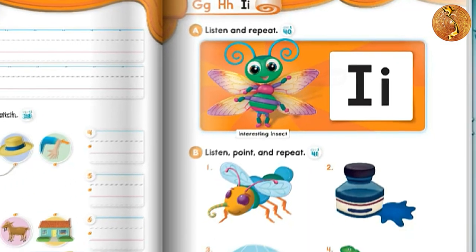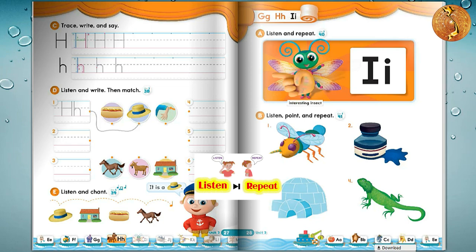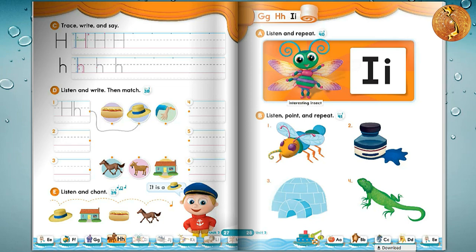Page 28. B. Listen, point, and repeat. 1. Insect. Insect. 2. Ink. Ink. 3. Igloo. Igloo. 4. Iguana. Iguana.